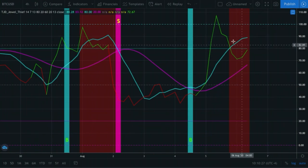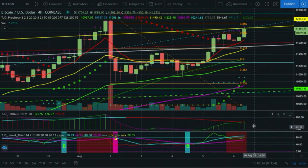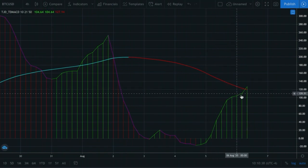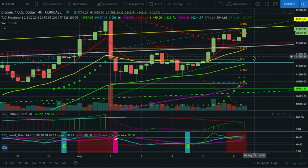It depends which indicator oscillator you're looking at. At this point in time, continuation looks possible. But we got the cross back over on the histogram here. We're back above the slope line. We need to now just maintain above that slope line long enough, and we will flip it back over blue and get that continuation to the upside.